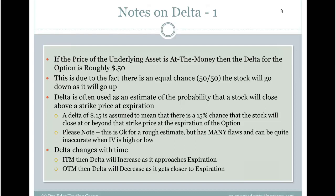If the implied volatility is very high, or actually if it's very low also, that can be very, very inaccurate. Implied volatility will change the delta quite a bit. And so something with a high implied volatility that actually has a 15% chance of the stock price moving past a strike might show up with a delta of 20 or 22, giving you the idea that there's a higher risk that the stock price is going to move through that strike price.